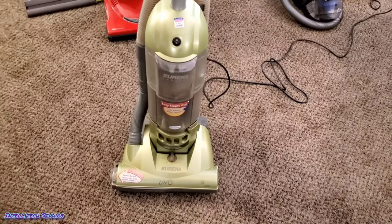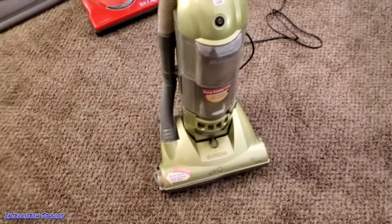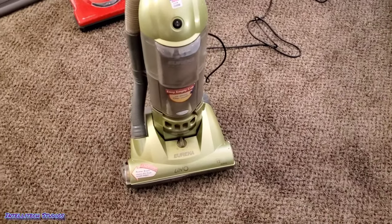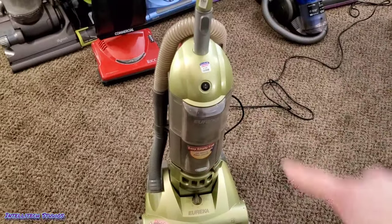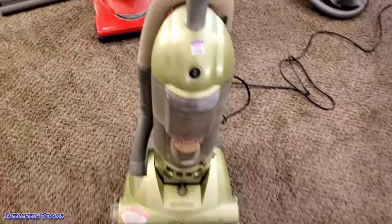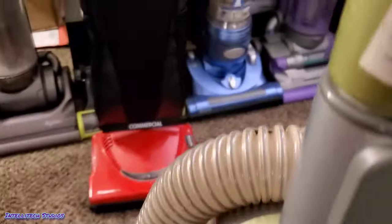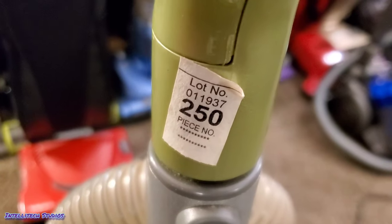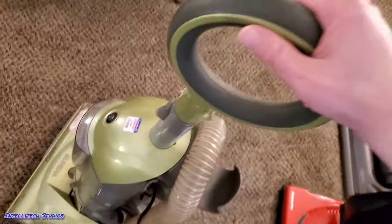So this green piece of crap is the Eureka Uno. Now, I got this at Goodwill. In fact, there's three machines in a row that you're going to see that are from Goodwill, although this one's in a separate batch from the other two. This one was $14.99. And it has a random sticker with a lot number on it.